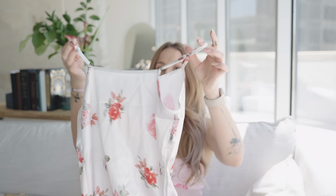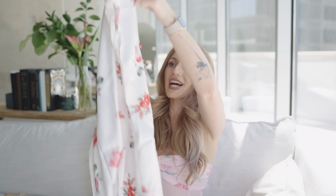Okay, and then I got this gorgeous slip dress.